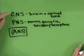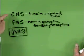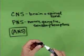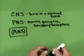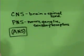So once we've said CNS and PNS, we've really included all the components of the nervous system under those 2 umbrellas, if you will. So we really only have 5 kinds of organs: brain, spinal cord, nerves, ganglia, and sensory receptors. Certainly there's a lot of subdivisions of each of these. One can take the nerves, for example, and divide them into cranial nerves and spinal nerves.